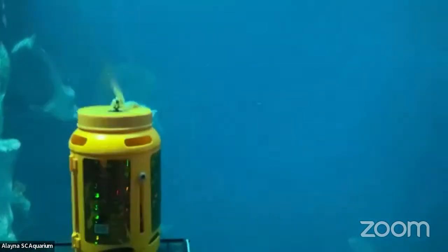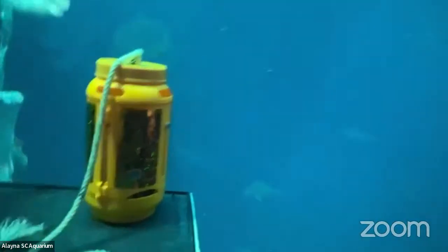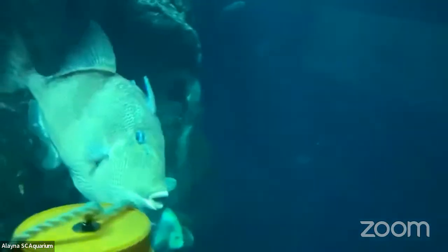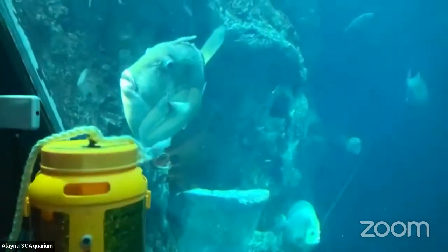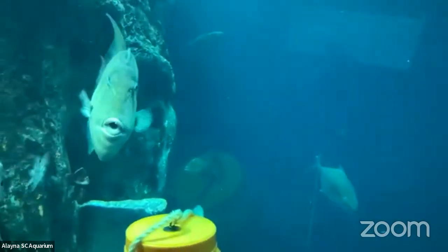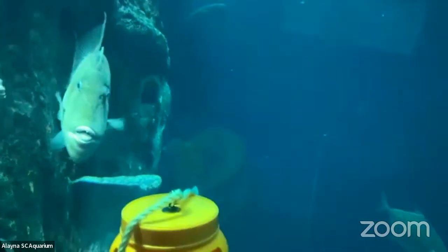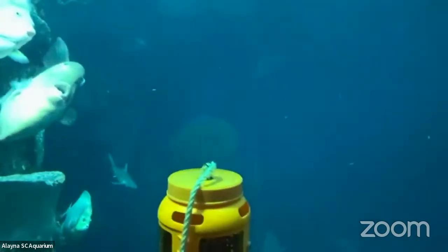We lower this rope all the way down the window and we pull on the rope really hard. And when that happens, it releases a whole bunch of food, and that's gonna consist of some squid. Yep, nice and curious about my chum bucket here. It's gonna release some squid and clam meat, some lettuce and some vitamins too. I have a feeling this trigger fish is going to hang out with us for a little while.